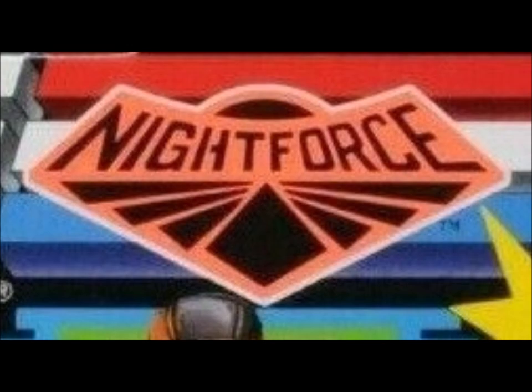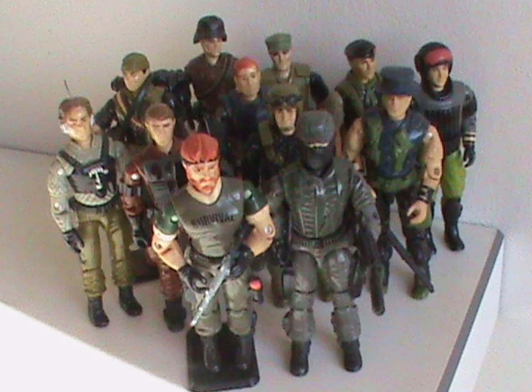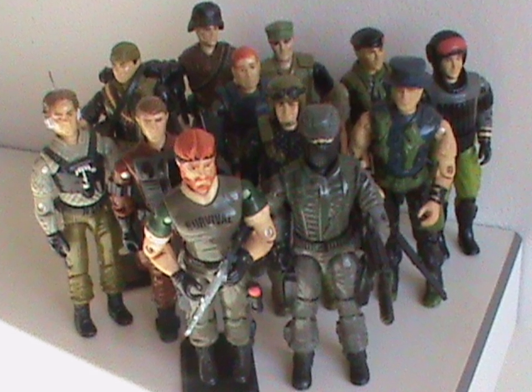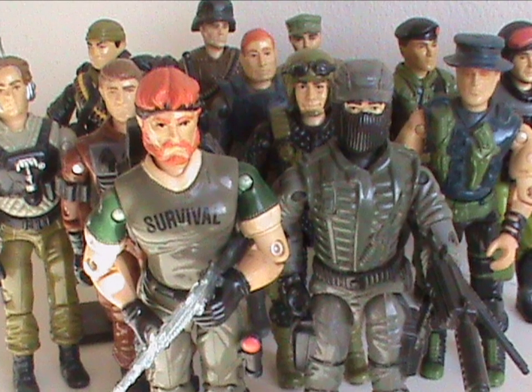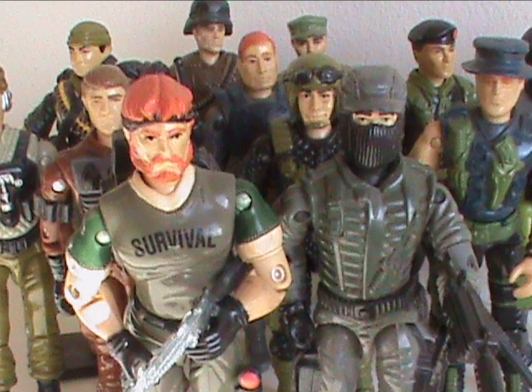And the number 1 best sub-team in G.I. Joe is... Night Force! It had to be Night Force. Even though it had no original characters, or original toy molds for that matter. None of that matters because the recolors on the figures were done so freaking well. It's hard to pick a favorite, they're all cool. It's a toss-up between Shockwave and Outback, really.